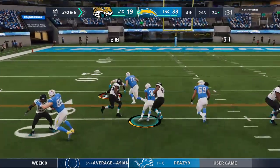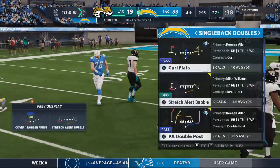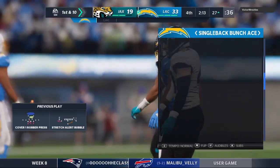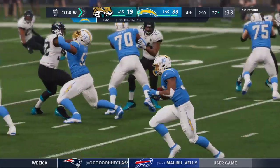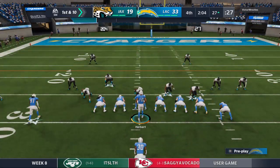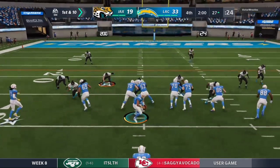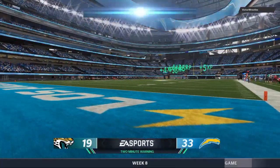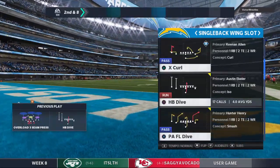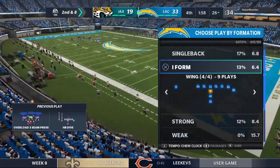On 3rd down, here's Eckler. And he's able to pick up the first before he's taken down at the 27. Give him 7 yards on the play as they do pick up the 3rd down conversion. Running on 1st down, Eckler. And he'll take this down just shy of the 25-yard line. Down under 2 minutes to go in this football game.